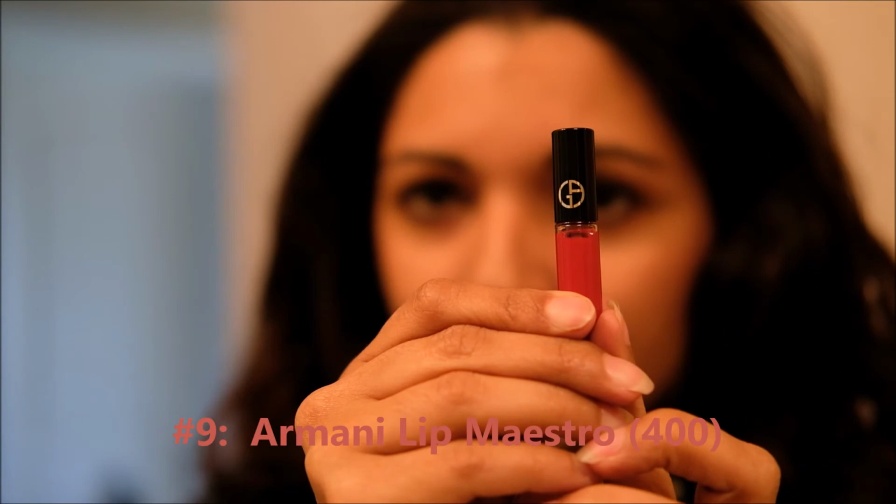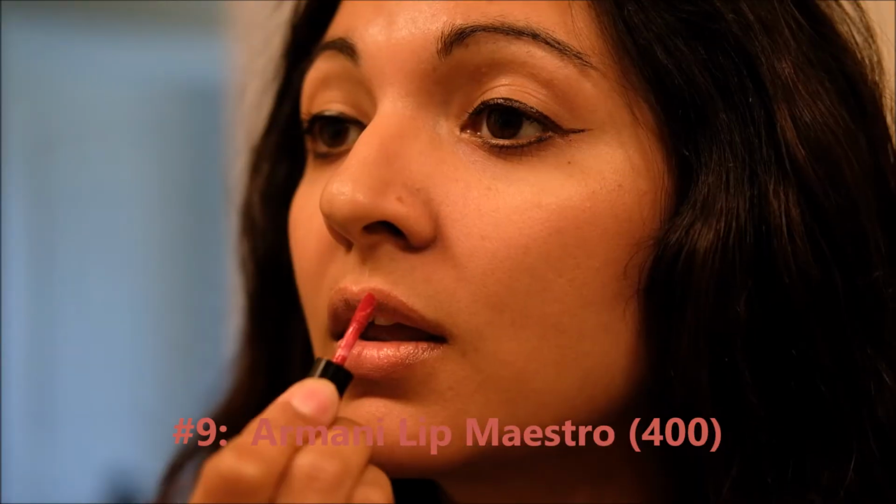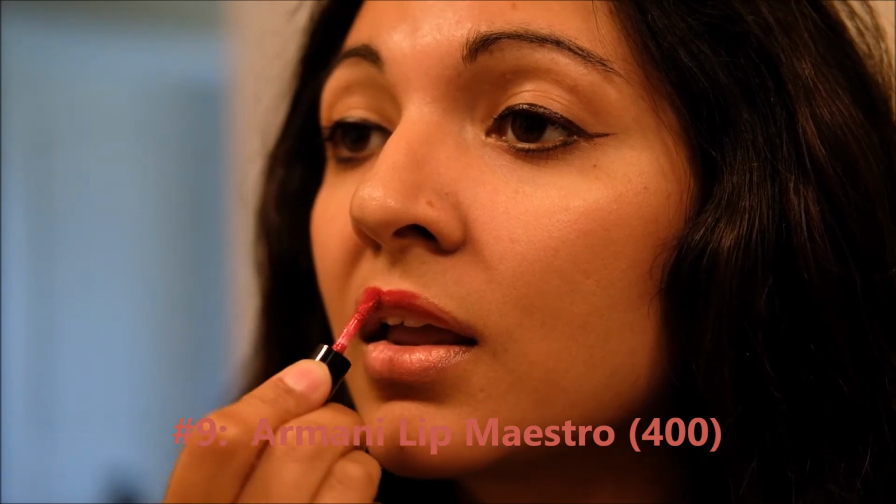Lipstick number 9 is Giorgio Armani's Lip Maestro, and I have this in a red color. I believe it's red fuchsia. This applies so amazing. I mean, I can't even describe it, you are using a luxury product. It goes on beautifully. You really have very little room for mistakes, and if you do make a mistake, it cleans off really easily. The color is vibrant, it's shiny, it's creamy, it's moisturizing.